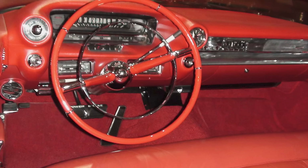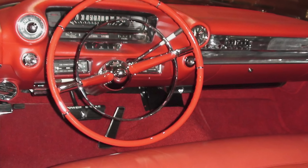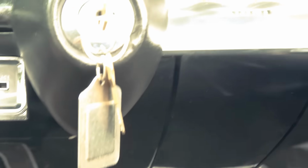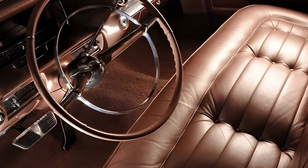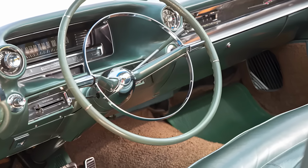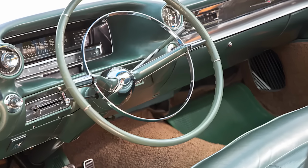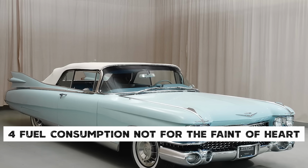The dashboard wasn't laid out by necessity, it was choreographed like a visual performance. Every switch, dial, and light was placed with an eye for aesthetic balance. And yes, it included a mechanical analog clock, because true luxury demands a touch of nostalgic class. Number 4. Fuel consumption. Not for the faint of heart.